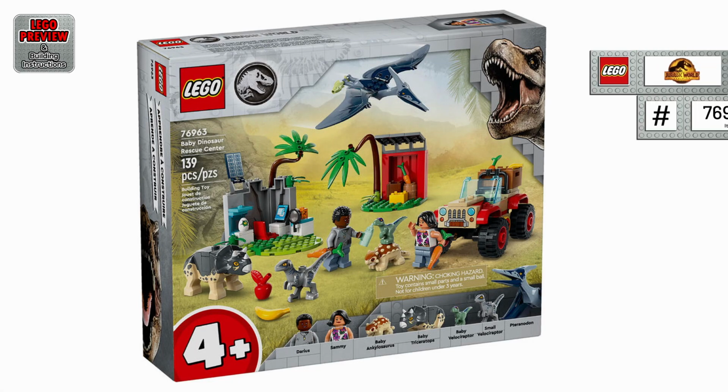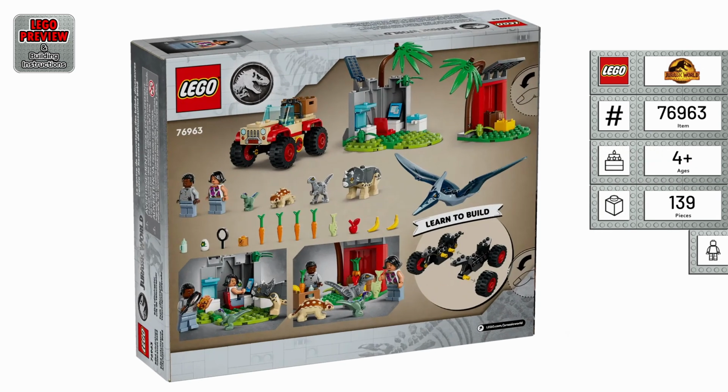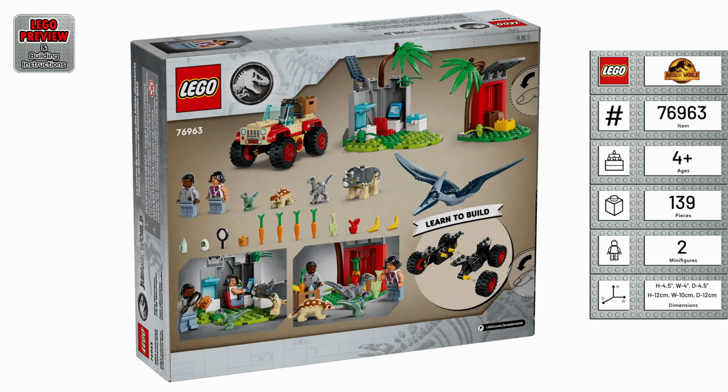Today, we bring you a preview of LEGO Baby Dinosaur Rescue Center. It's the LEGO Jurassic World 76963, from 2024. If you are just looking for building instructions, skip to minute 319.